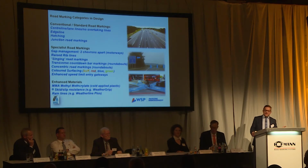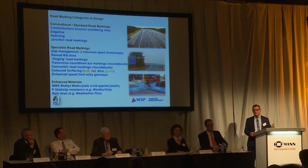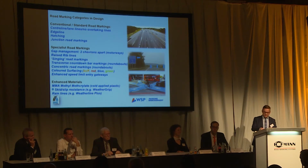So the final category is when we consider enhanced materials. And the client will largely look at this where they consider that thermoplastic wears out too quick. So that would be a high-stress site where there's a number of restarts on heavy goods vehicles, or whereby it's just too difficult to do traffic management regularly to replace the thermoplastic. And obviously MMA is a good solution to this. And then we look at height and skid resistance, approach to collision sites or to junctions or crossings. And then, of course, where we need a higher reflectivity or a greater performance, we've got the rain line.